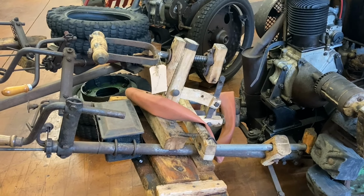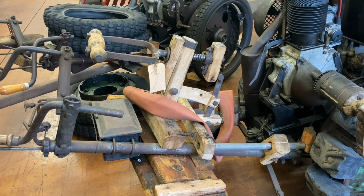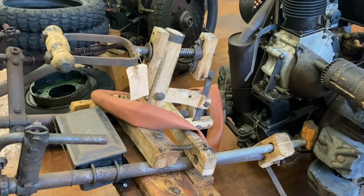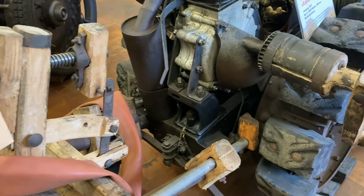It took me a while to figure out what this mechanical contraption here made of wood actually is. And if you look closely, you can see it's a brake.